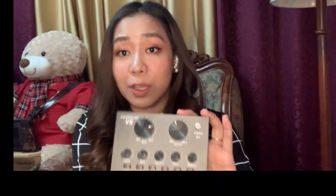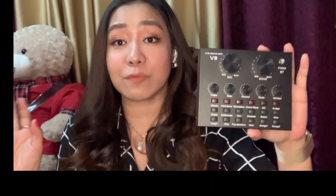So he has the same sound card and he said that if you're going to have this attached to your phone, it would really filter out every single noise that is in the background. I haven't used this nga kasi I don't have microphones yet. So this one has a headset connector, company instrument, earphone, speaker, condenser mic, has those ports. And this one also has different types of sound effects that you can use during your live stream.